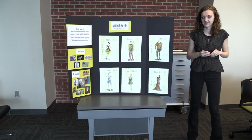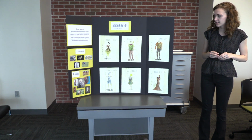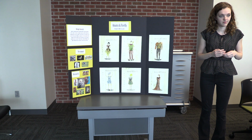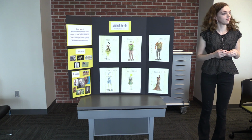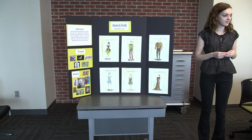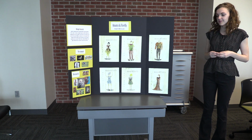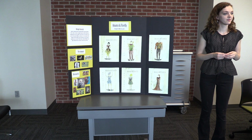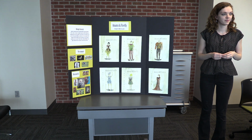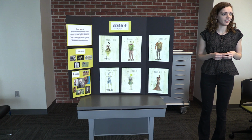Comments? I really like how you were able to capture volume with the skirts and the piece up here and the romper. I think that was really well done. Thank you. The colors, I like how it's obvious what the characters are, but like she said, it's not in your face, it's very subtle, but you know what they are. Right.